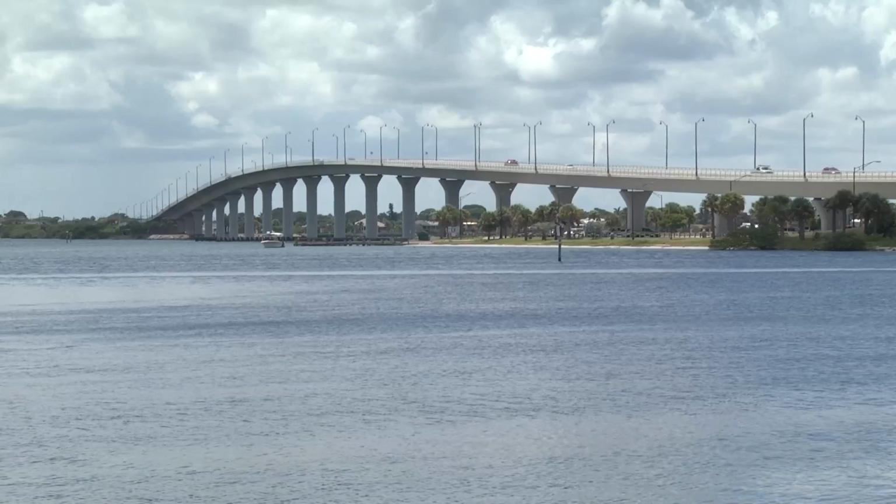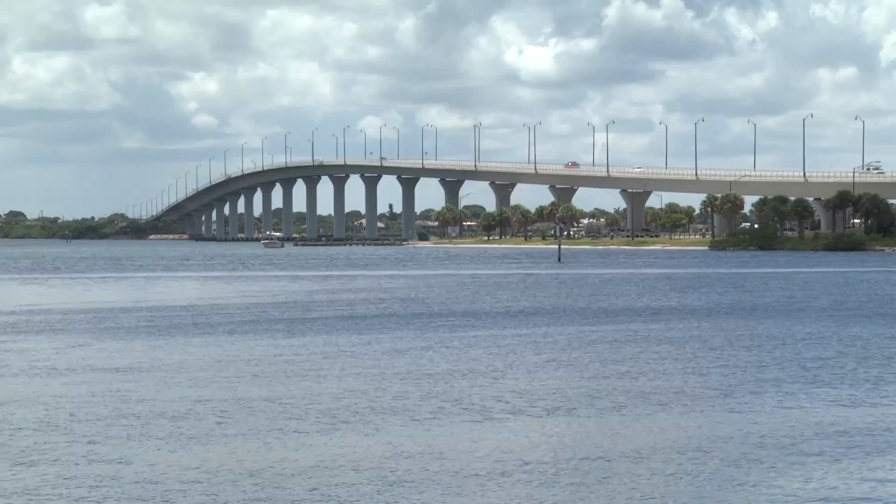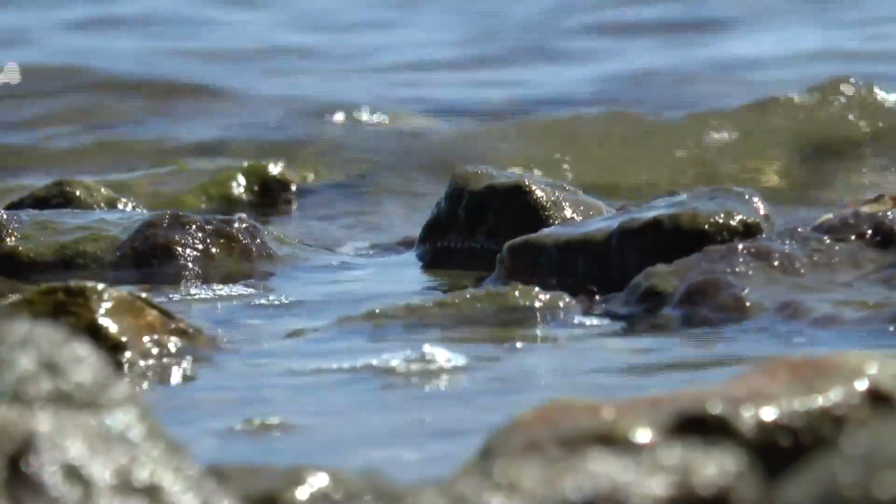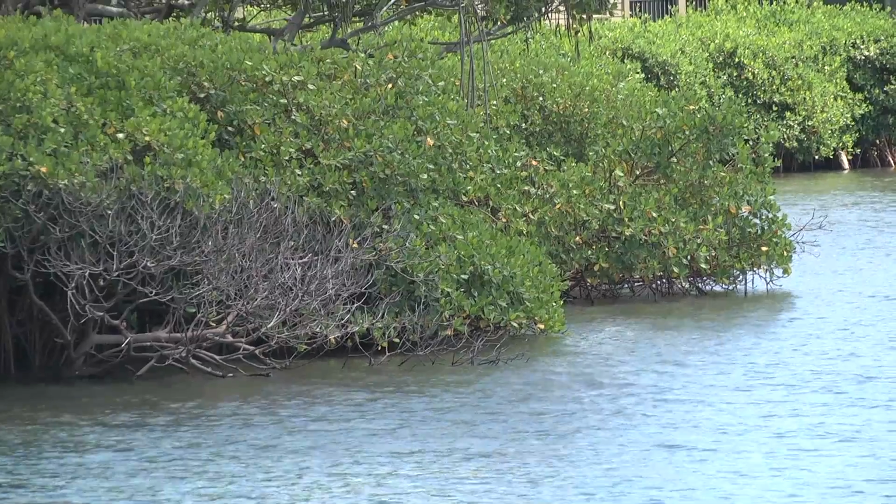In the early years of development, the idea was to drain the land as quickly as possible and get that runoff from the land into the river and just drain it. And through the years, we've found that that's not necessarily the best thing for water quality. And to clean the water, you need to capture it, you need to hold it, you need to clean it, and then discharge it at a slower, more natural rate to the estuary.